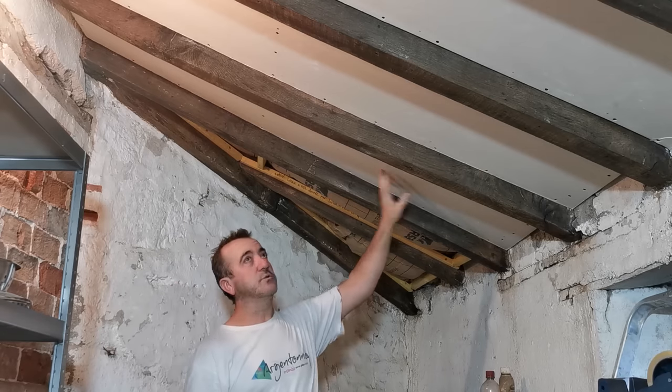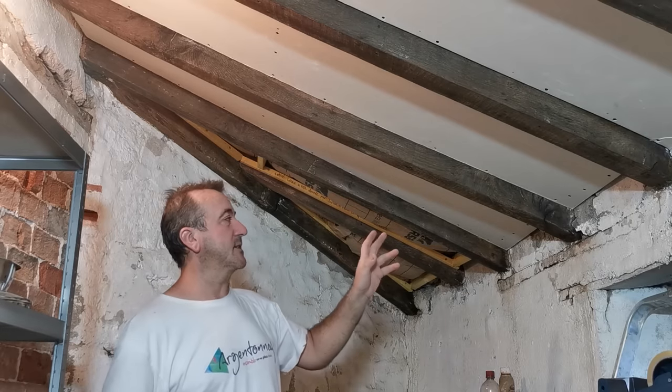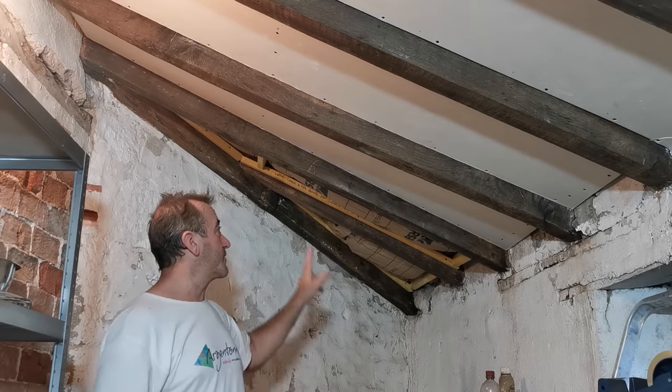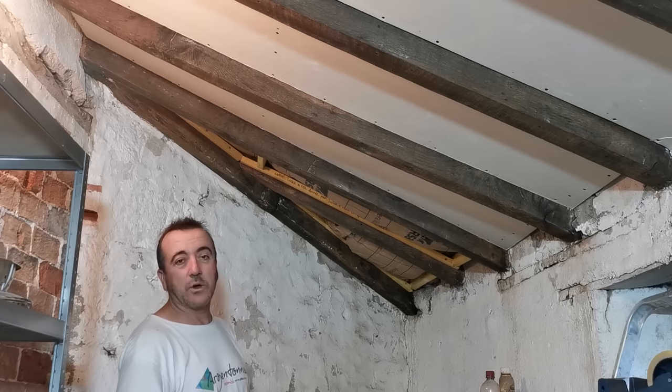Right, so I've put all these plasterboards on. It's really, really awkward because there's no right angles here and some of the wood bows, etc. But I've made a pretty good job of it. And I've just got two left, so I'm going to put those in now. I'll quickly measure up, then go and cut them.